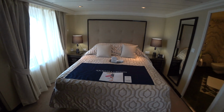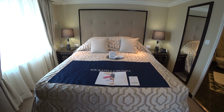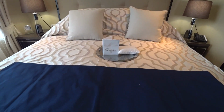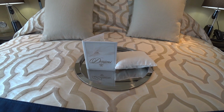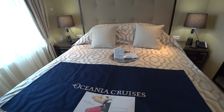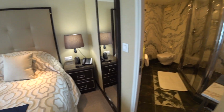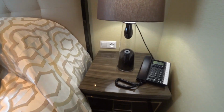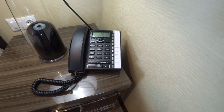Another Samsung TV. Of course, a big king bed. And Oceania does have the special Sweet Dreams pillow menu to go along with their special Oceania mattresses. There's more information about that on their website. They have all the different kinds of pillows if you want down or buckwheat or this or that. They have them all hypoallergenic. And that's the new telecom system.